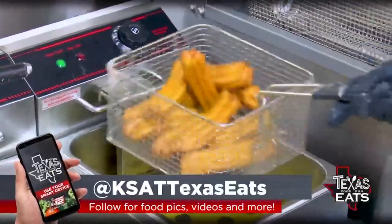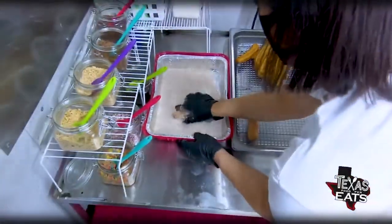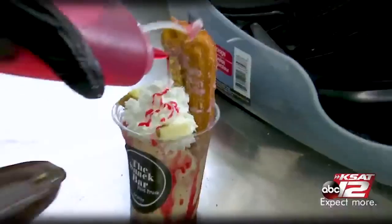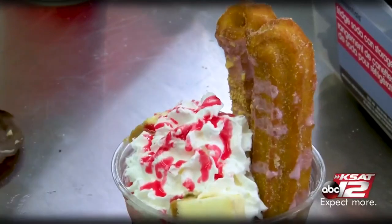It's more waffle-y, goes better with the ice cream. Where did you pick this up at? I just practiced and made my own. It's a secret recipe. This is our strawberry cheesecake. Strawberry cheesecake. Two things that should always go together.